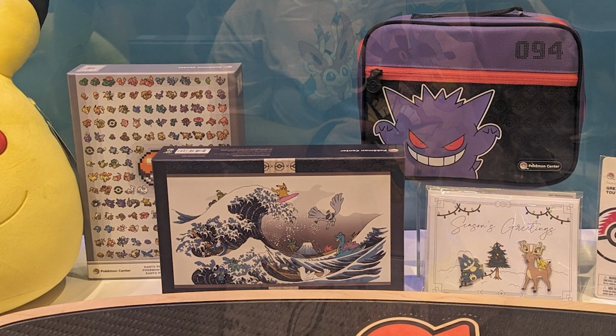And then I don't know if this is a Gengar lunchbox or a Switch case or something like that, but something Gengar.